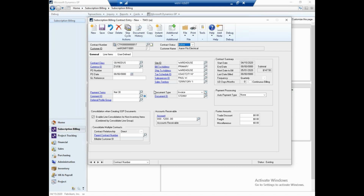Document type, this here, we support all quotes, orders, and invoices within GP. So the lookup here, you don't need to define anything here. When you go to create your documents, you can define at that point what you want to create. So let's just say you're normally creating a batch of special invoices, and then this contract is going to pull into it. So if you don't have anything defined here, it's going to create a special invoice as well. But because I've defined a standard invoice, that batch, this particular contract is going to contain a standard invoice.